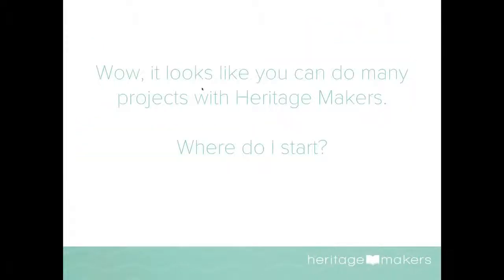So that gives you kind of an idea of what can be done with Heritage Makers. And you're probably thinking, wow, it looks like you can do many projects with Heritage Makers. And the answer is, yeah, you're right, we can. That's just a small bit of that idea book, and there's many more pages. And if you get online in what we call our template gallery, that's just a gallery of all the pre-designed projects that we've made, you're going to see thousands available for you to sift through and find the perfect project for you.